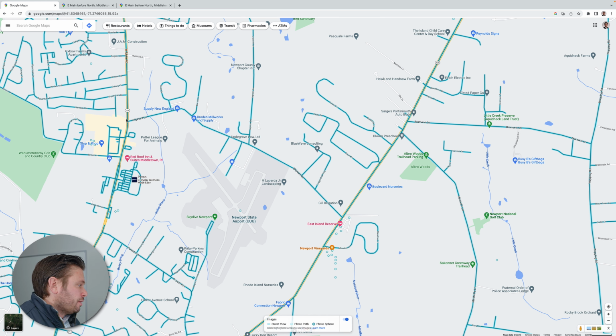Also, one major bonus to this neighborhood is you are very close to one of my favorite places to go, especially during the summer months, and that's the Newport Vineyard. This is a beautiful vineyard in Middletown. So I'm going to drop down right here so you guys can see. All right. So I probably won't be able to get a picture of the back. My video team could add that, but this is Newport Vineyard.